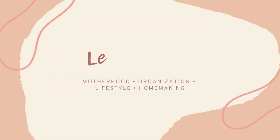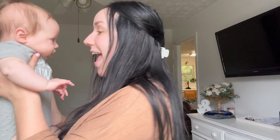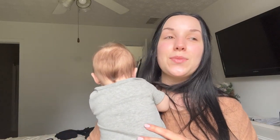So today we are going to do, I guess, somewhat organizing. We are going to pack for the beach. I'm going to be packing for the beach because me, my husband, and little girl are going to the beach with my entire family. So I have to get everything packed for me and my baby Audrey. Zach will probably pack all of his own stuff.